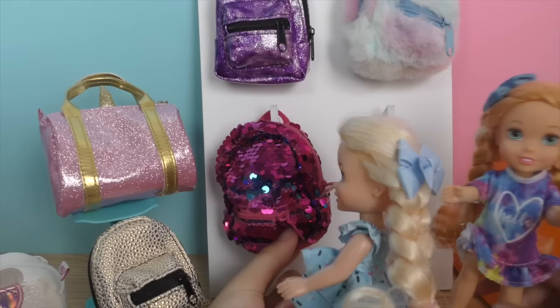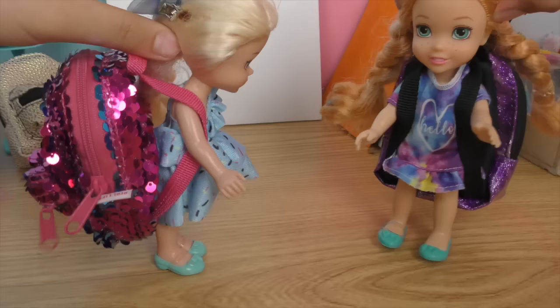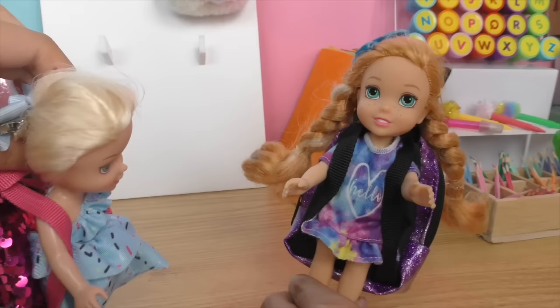Oh, well, I actually never saw this one, and it matches my top. Elsie, what do you think of my backpack? It is so cute, Annie. I like that one even better than the puppy one. What do you think about mine? I love the shimmers. It even matches your dress. All right, so now we both have awesome backpacks. Let's go on to the notebooks. I think we will find the best notebooks ever. Let's go.